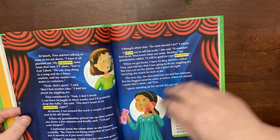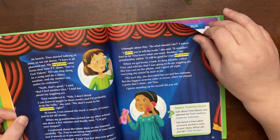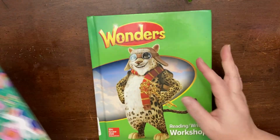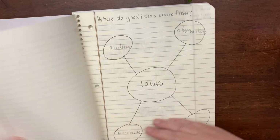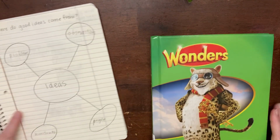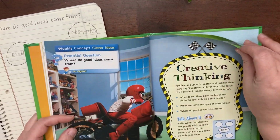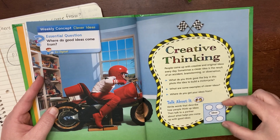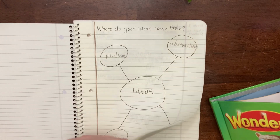Now they make little practice books that you can do along with these, which I just ordered one on eBay that I'm probably going to use. But before I did that, I was just using a notebook. So like this here where they said, write words that describe how people come up with ideas, I just did that in the notebook, and he filled things in.